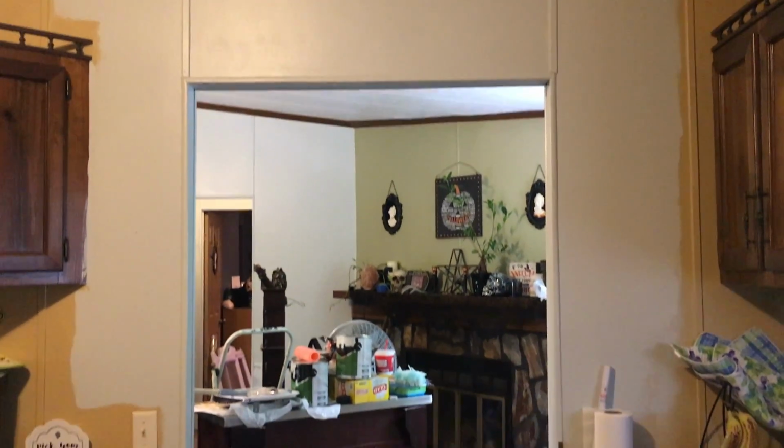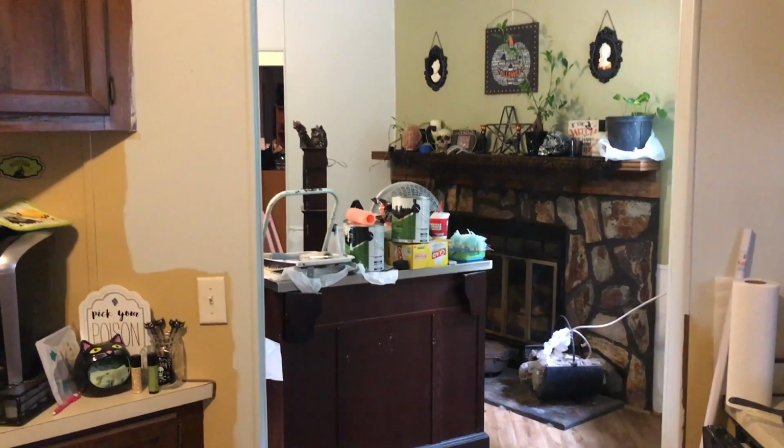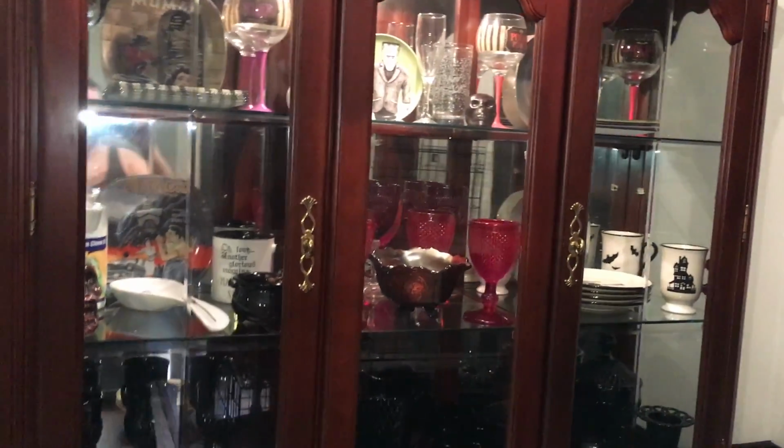Have not cleaned up the floor. Don't care. I did work a little bit in the kitchen, and God, it just looks so much better. I mean, just this view. Ugh, I'm so glad to get rid of these yellow walls, you guys. I went ahead and put all of my pretties back in my china cabinet. I really would love to paint this black, but not gonna happen. I need to paint this doorway, and I need to replace this door. That's just it.